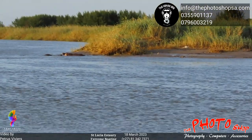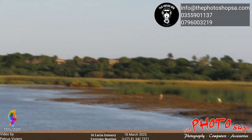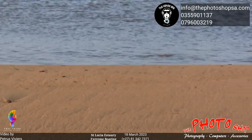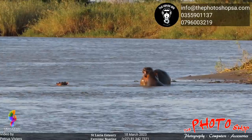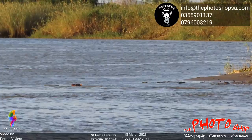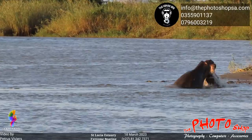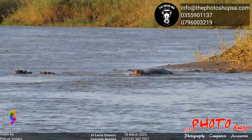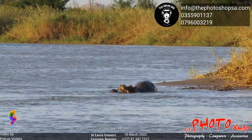And there's the hippos, there's the hippos. It's time to move. Nope, they're still pushing each other there. The dominant bull is using the high ground against the young one.